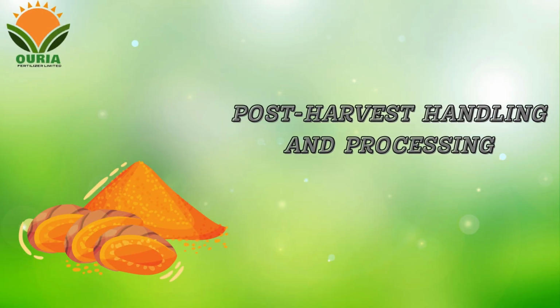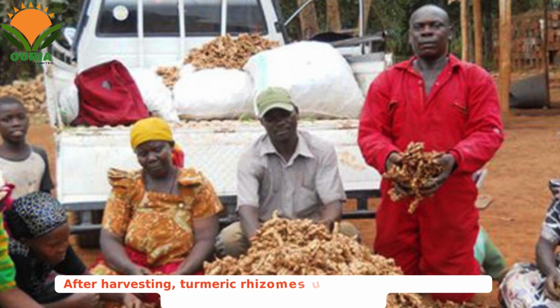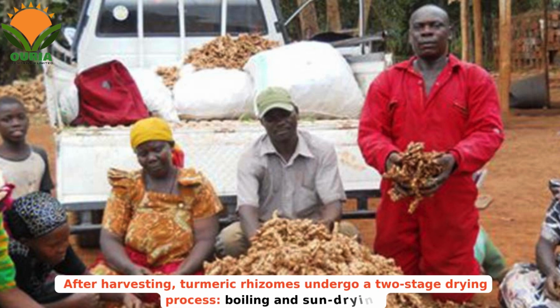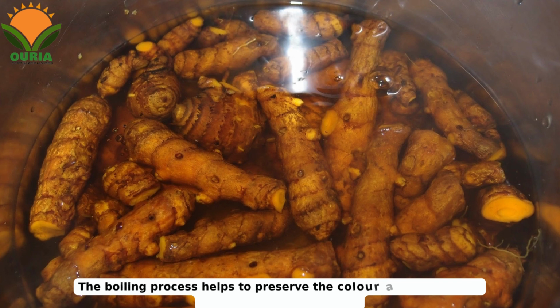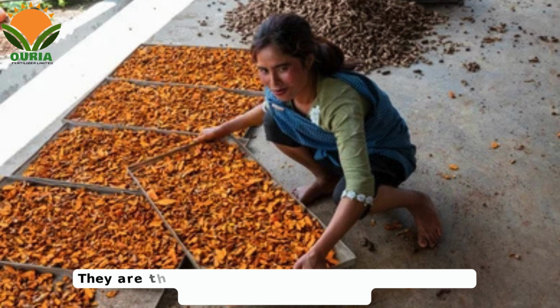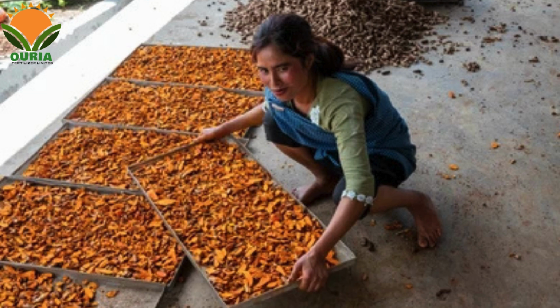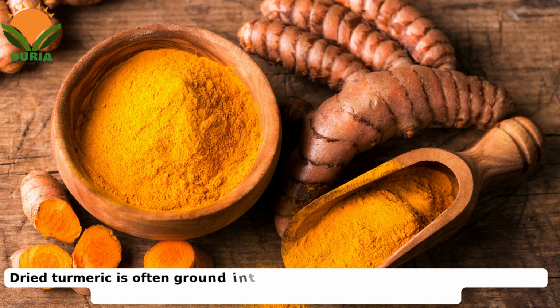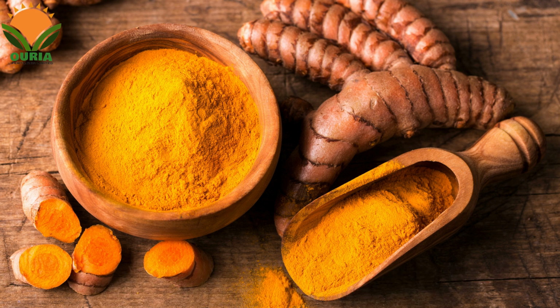Post-harvest handling and processing. Turmeric. After harvesting, turmeric rhizomes undergo a 2-stage drying process, boiling and sun-drying. The boiling process helps to preserve the color and increase the shelf life of the rhizomes. They are then dried for several days to reduce moisture content to about 10 to 12%. Dried turmeric is often ground into powder, which is widely used in cooking and in the pharmaceutical and cosmetic industries.